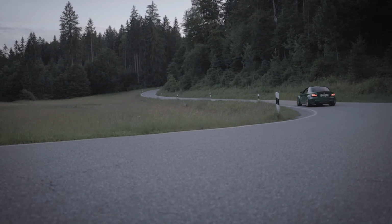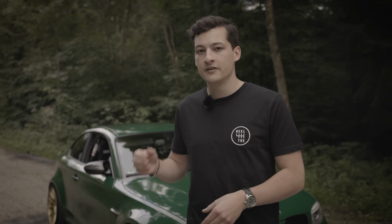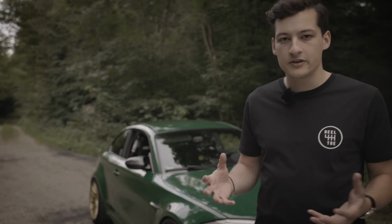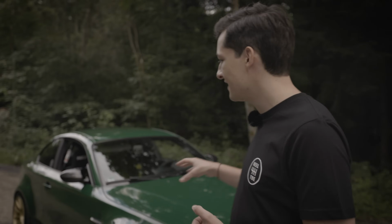I mean, you know what they say about the 1M Coupe, it may just be the best M car of all times. However, when it came out, it was a little bit controversially discussed. It was the first car from the M fraction of BMW featuring a turbocharged engine, in this case a straight 6. And the looks at first also were a little bit controversial, but I actually think it's aged very well.